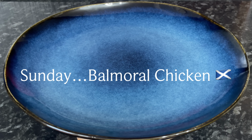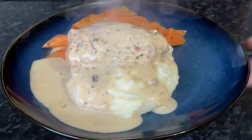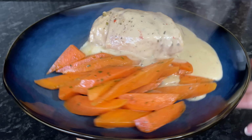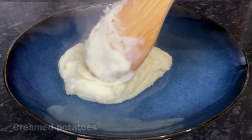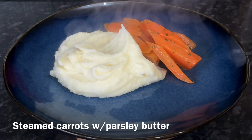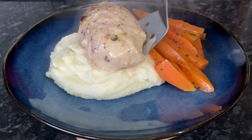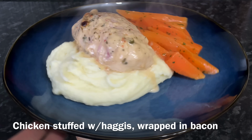And then moving on to today, we had Balmoral chicken, or these are stuffed chicken breasts. So it's a chicken breast sliced through the middle. There's haggis in there, it's wrapped in bacon, and I made a creamy peppercorn sauce as well. So some very creamy mashed potato, and I steamed some carrots and put some butter and parsley on them as well. Like I said, that's that chicken Balmoral there, and I made up a creamy peppercorn sauce for the top.